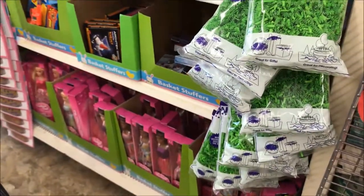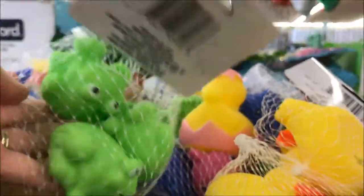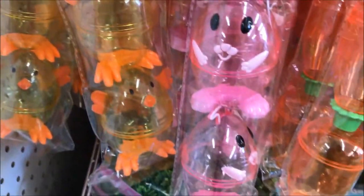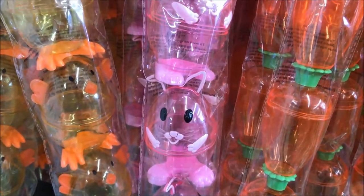All kinds of toys to go in the Easter baskets. Look at these bath toys. Little rubber duckies. Fish? No, yeah, fish and a turtle, a shark. And then I think these are super cute. Eggs shaped like bunnies, eggs and carrots. Wait. Not eggs, bunnies, chicks, and carrots.